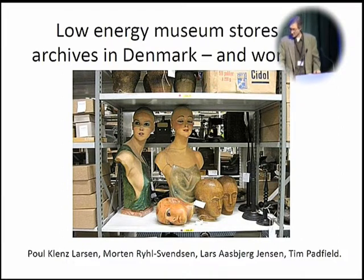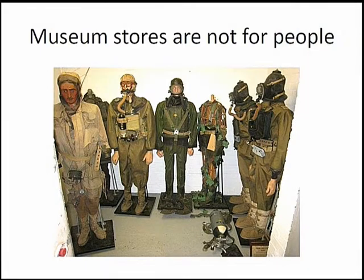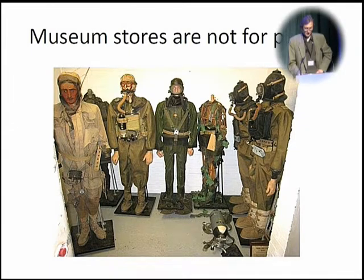But first, we must accept that a museum store, or an archive for that sake, is not meant for people to work in or to stay in. And because of that, the temperature in a store or in an archive can be lower than what is needed for human comfort. Proper clothing, however, is important for the comfort of the museum staff when objects are moved occasionally in and out of the building or the store. So this is a very fundamental starting point for this lecture.